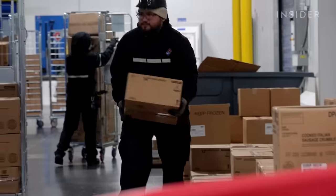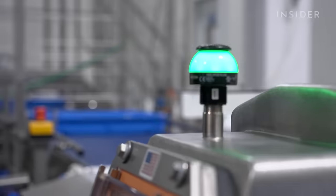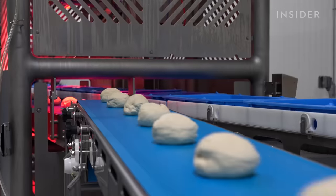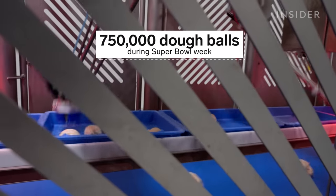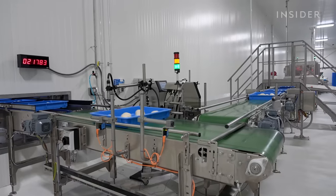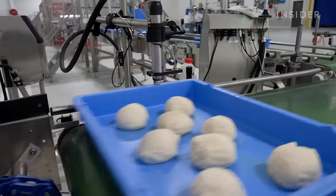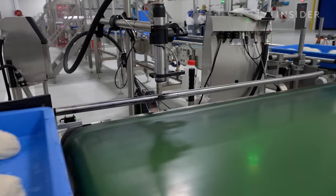And they have to move fast to prepare for the biggest pizza holiday, the Super Bowl. We normally see a 30% increase, so normally we go from producing 500,000 dough balls to 750,000 dough balls a week. Noe says with all this automation, the center was able to cut hours off its dough-making time. And this production process requires fewer employees, an important feature of the new facility.